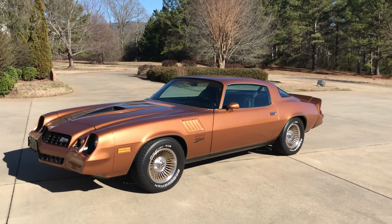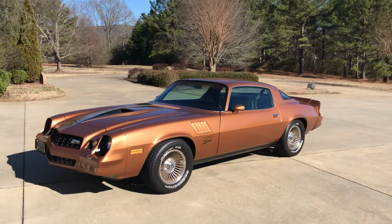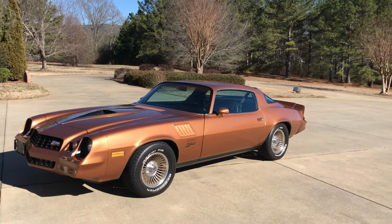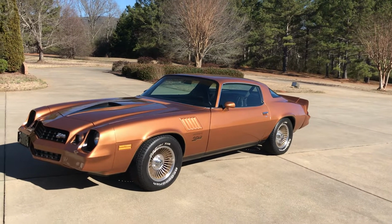Everything works on it. Air conditioning, heater, radio, it runs really nice. It's been repainted at some point. It's a really good job. It's slick. It's got a nice set of BF Goodrich tires. Under the hood is very clean. Interior is like brand new.